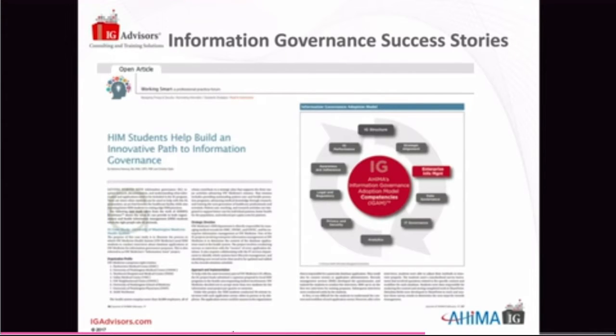One of my favorite success stories was about one of the keys to getting your arms around information in order to start the program: the idea that you need some sort of information asset inventory. And I will tell you, Ileana Peters from the Office for Civil Rights also says that you should have an information asset inventory, because if you don't have one, how are you doing proper risk assessment under the HIPAA security rule? Well, doing an information asset inventory can be quite a big project if you haven't got it started already. Interestingly enough, this organization in this particular case study used students to help build their information asset inventory.